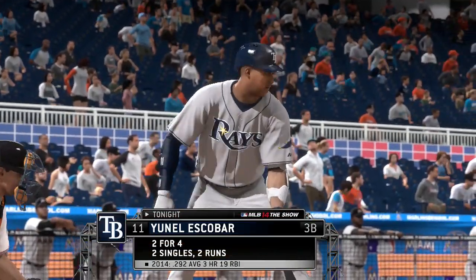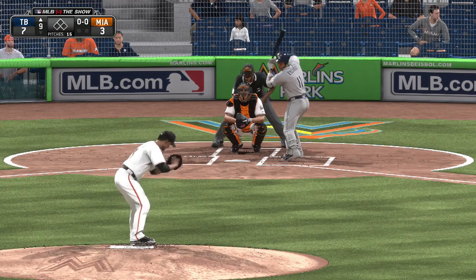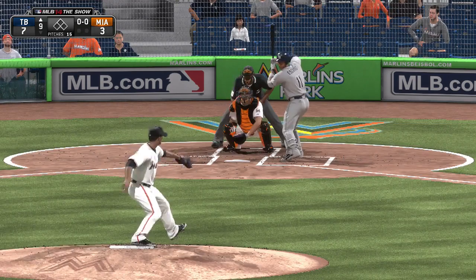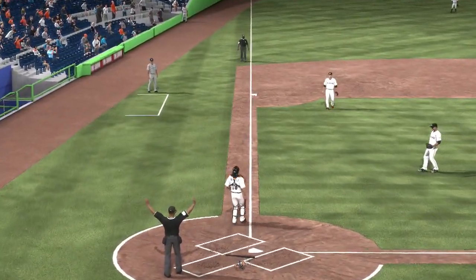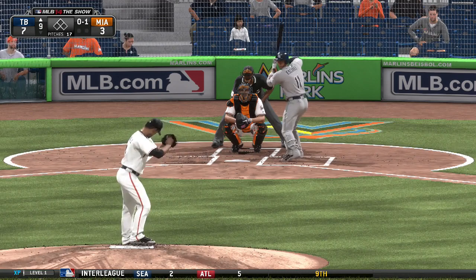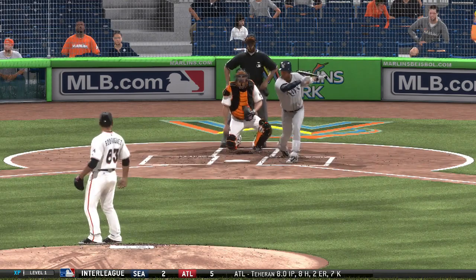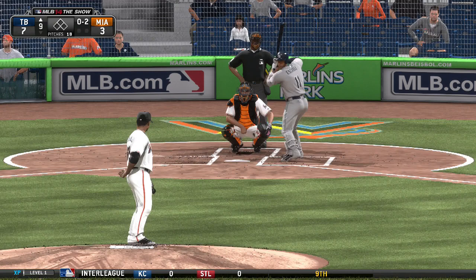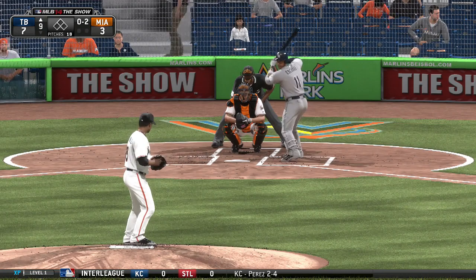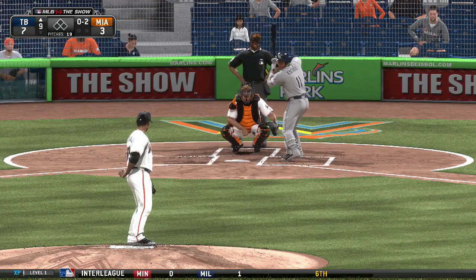Yunel Escobar will get us started as they look for a little insurance here in the top of the 9th. Third baseman, Yunel Escobar. Here's the first pitch to him. And look at this, a bunt attempt to start the 9th. But this is foul for the first strike. Fouled back. I had him guessing that time as he's barely able to foul it away.